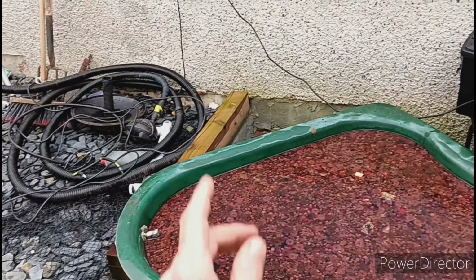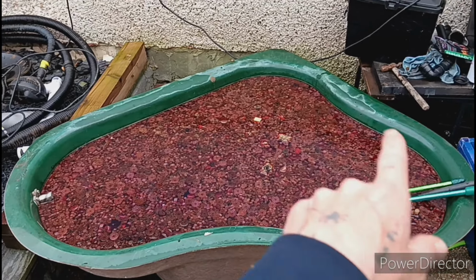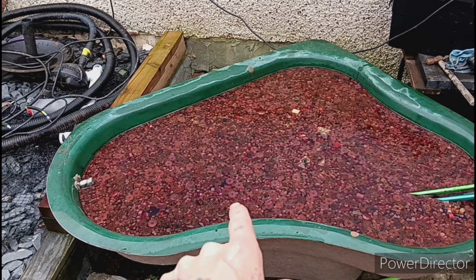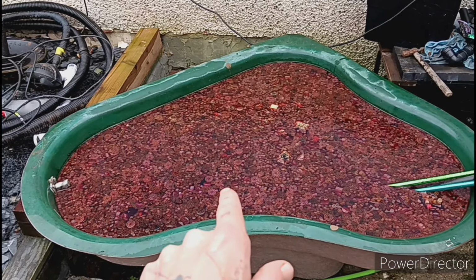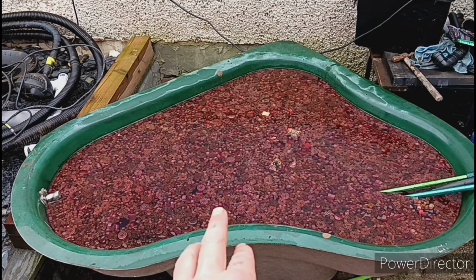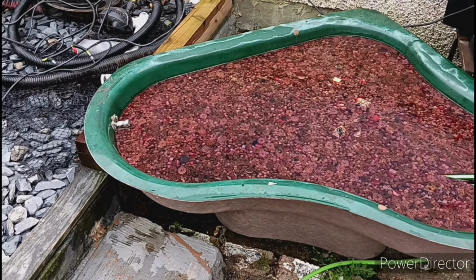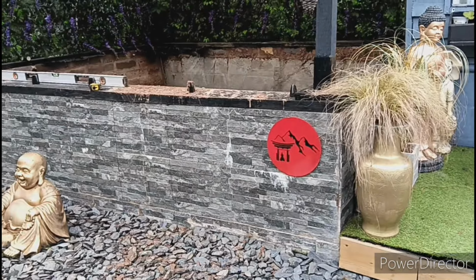So in my last video I put the kajaku in this pond. It was all set up, and I commenced salt baths for the infection it had. Unfortunately, that didn't work. So, as a result of what had happened, I've had to shut the big pond down after observing some of the fish.